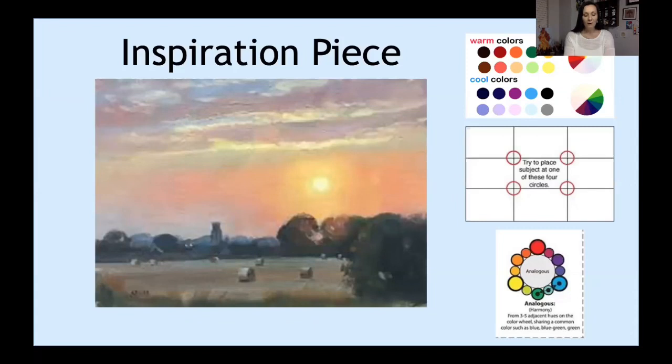Before we begin, I want you to notice some elements in Kieron's art. He has a beautiful balance of cool and warm colors in his landscape, mostly cool colors, which are the purples, blues, and greens, with a pop of warm colors, orange, yellow, and red in the center. He also uses the rule of thirds in his landscape, so we will also incorporate that into our landscape. You will notice within each third section, his colors have what is called harmony. The 3 to 5 colors on the color wheel that are next to one another are very close on the color wheel. That creates unity in your art.